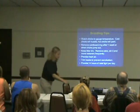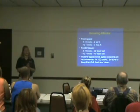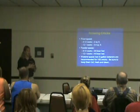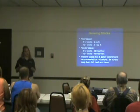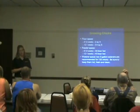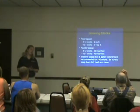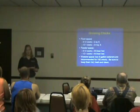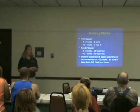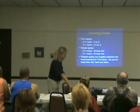Again, 14 hours of daylight or light. And we talked about floor space. Once they get a little older, they're going to need about 2 square foot. A full mature bird needs anywhere from 3 to 4 square foot, depending on the type of bird you have. Bantams are smaller, and some smaller large breeds may not require as much space. Water is very important in the summer. Not so much in the winter, but in the summer you'd be surprised how much a bird drinks. So pay attention to that and make sure it's fresh and clean.